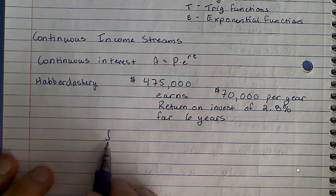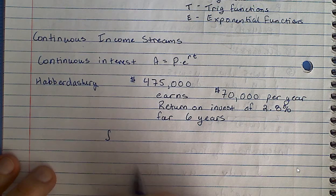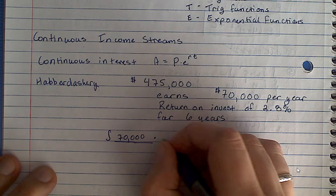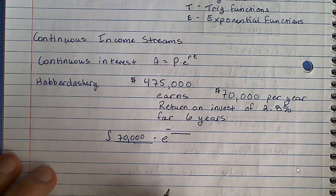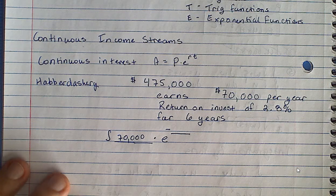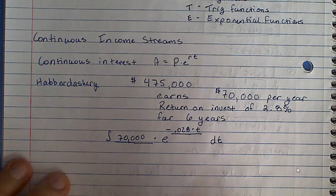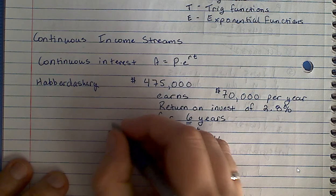So what we're going to do is we're going to use an integral here, and we're going to do essentially the integral of the PERT equation. It's just we're going to throw a negative up here in the exponent part. So we're going to do an integral of whatever the constant income stream is. So 70,000 goes here, times e, and then in the exponent of e, we're going to put negative whatever the rate was, and the rate has to be changed from a percentage to a decimal. So what's 2.8% as a decimal? 2.028. No. Oh my gosh, I messed up. So 0.028, times t, and then down on the bottom, dt. And then our integral is going to go from 0 to however long we're evaluating this investment opportunity, to 6.